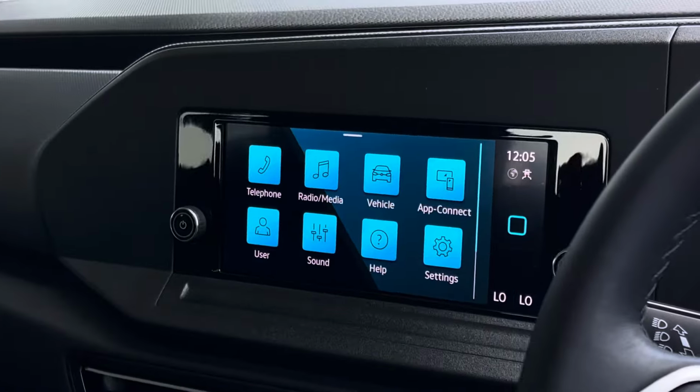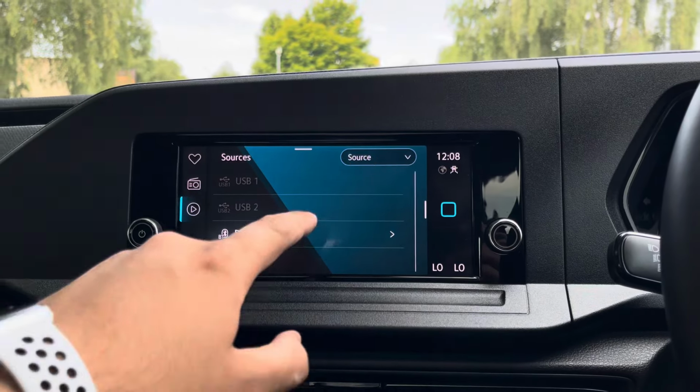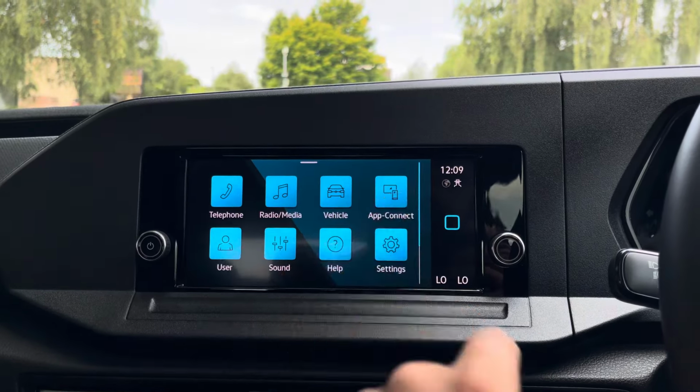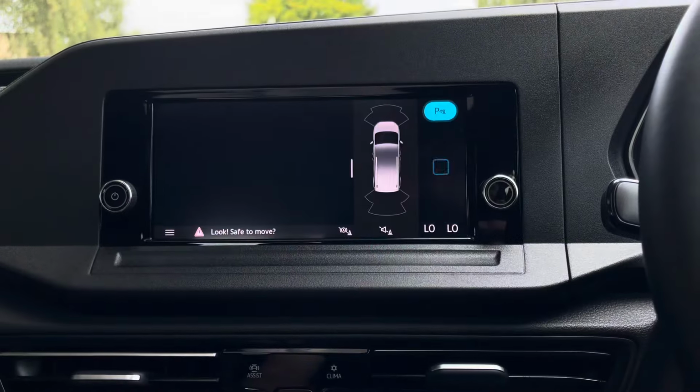In the forms of entertainment, in the centre of the dash we'll find a 10-inch colour touchscreen composition multimedia system. This system allows users to access all their favourite radio stations as well as connect to the system using Bluetooth audio. Users can also opt to connect with the App Connect feature using Apple CarPlay and Android Auto.